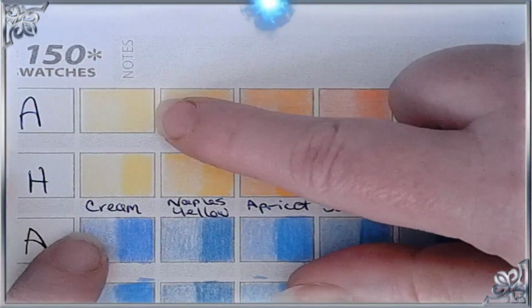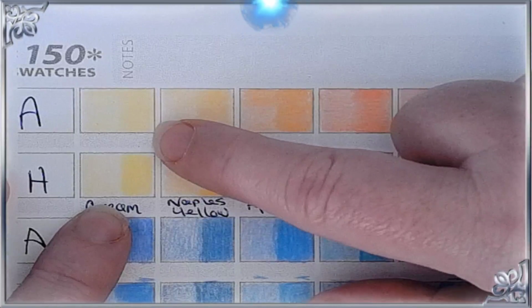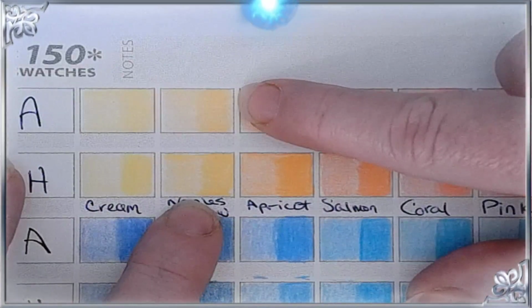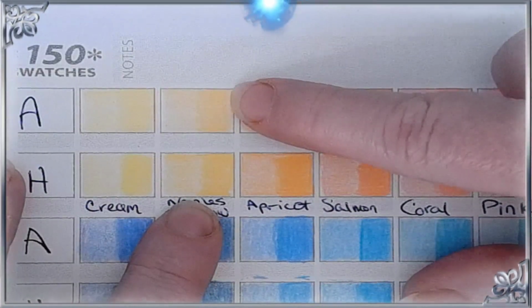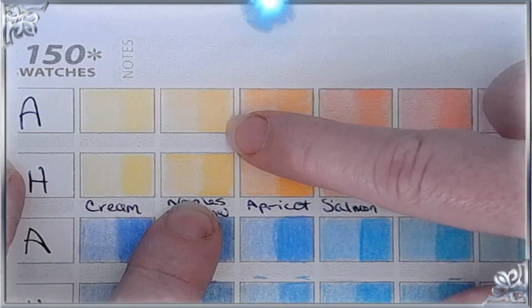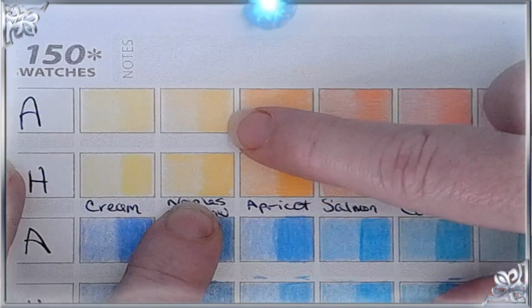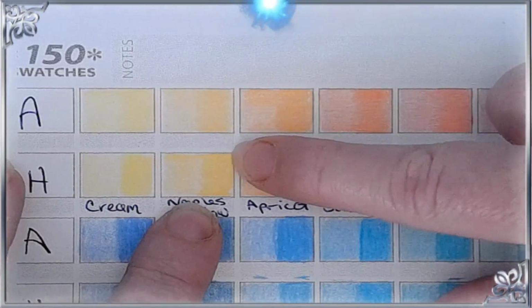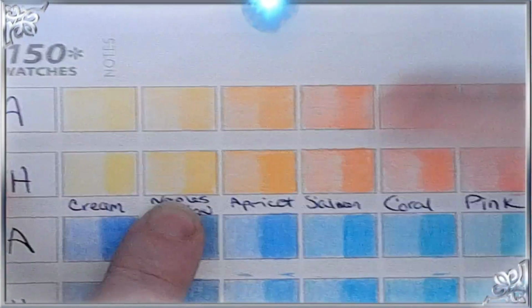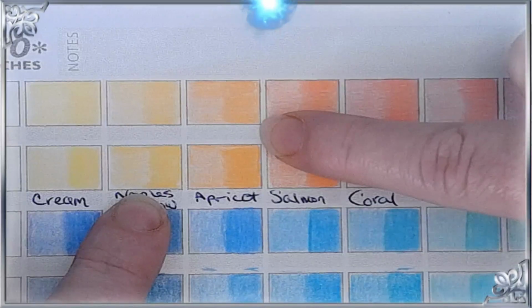As you can see with this one here, it's a little bit paler than the Holbein, but it's almost the identical color. It is almost smack dab, and that's the cream. The Naples yellow is, once again, a little bit more muted than the Holbein, but otherwise the same color. I'm quite sure if you went over this a few more times, you could build it up to that color. I used the exact same pressure, the exact same amount of movement in both of those. So this one is a little bit more muted than this one. Same with the apricot, but they are almost dead on for color.